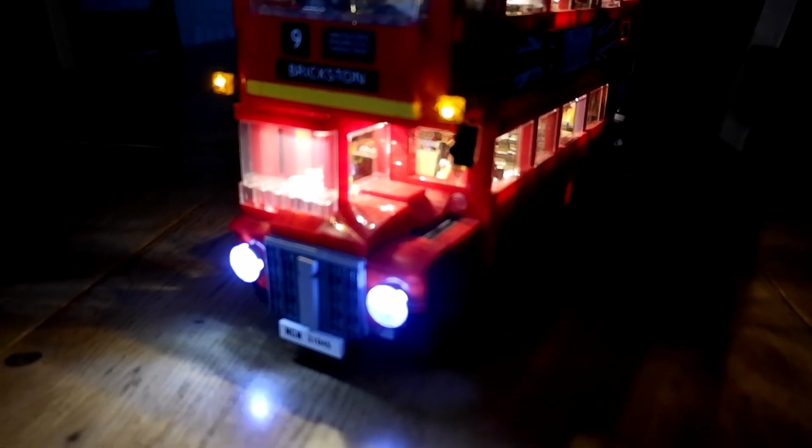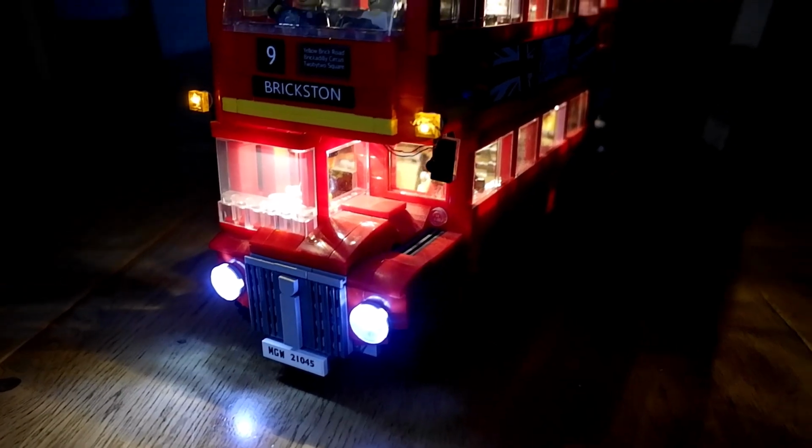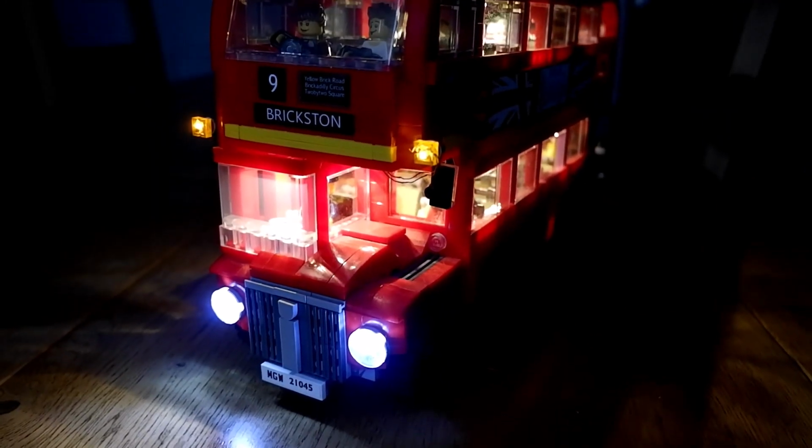And if we just go to the front of the bus, again, it's got lovely bright headlights at the front there, and then the two sort of orange indicator lights over the wing mirrors.